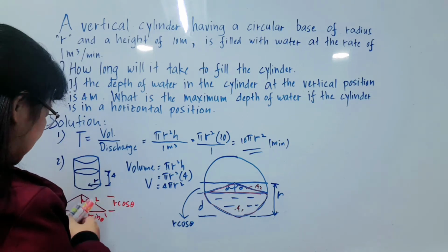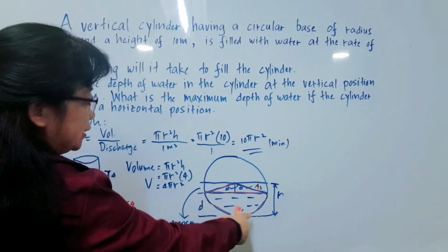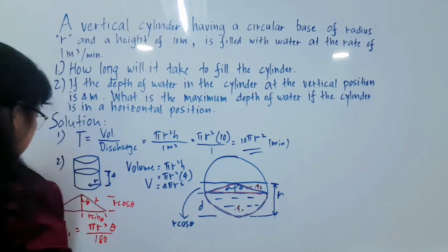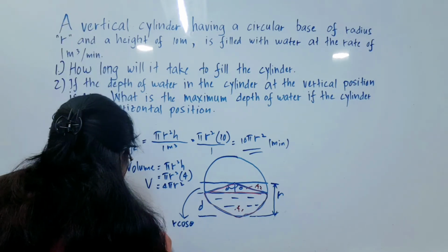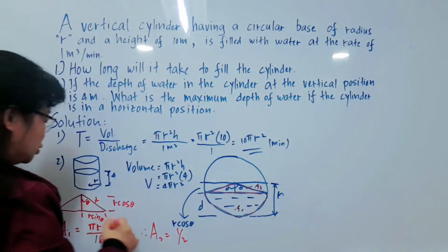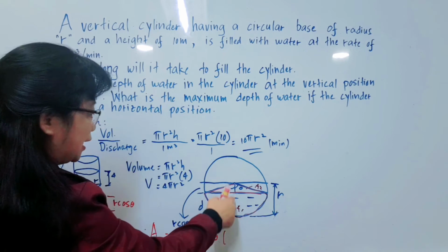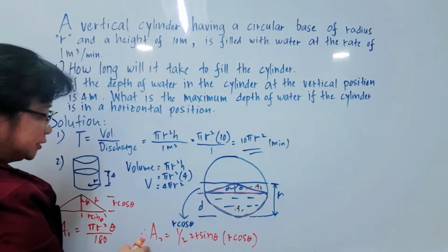Now we can solve the area. Area 1 is equal to the area of the circular sector, which is pi r squared theta over 180. To solve area 2, from this triangle, area 2 is equal to 1/2 the base, which is twice r sine theta, since r sine theta plus r sine theta is 2 r sine theta, multiplied by the height, which is equal to r cosine theta. This is the area of the triangle, so that is our area 2.